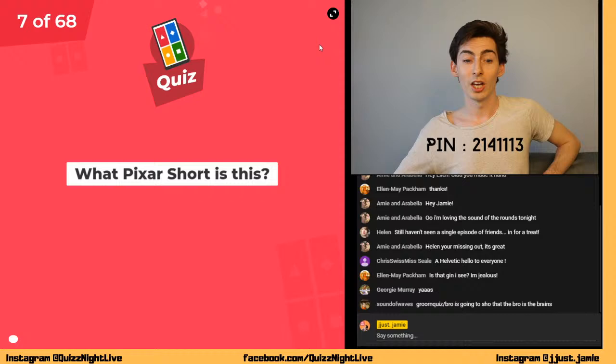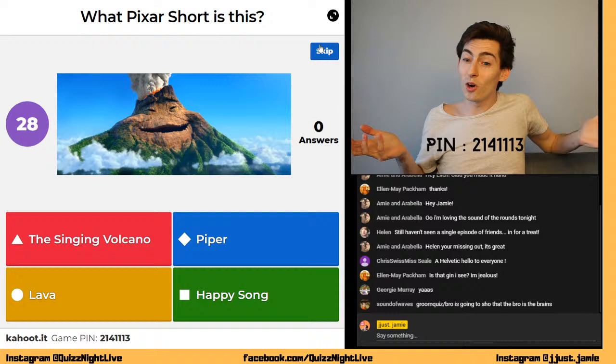It's a quiz question. Okay, so what is this Pixar short? So there's a picture here, you need to name the Pixar short. Is it The Singing Volcano? That's red. Is it Piper? That's blue. Is it Lava? That's yellow. Or is it The Happy Song? That is green.